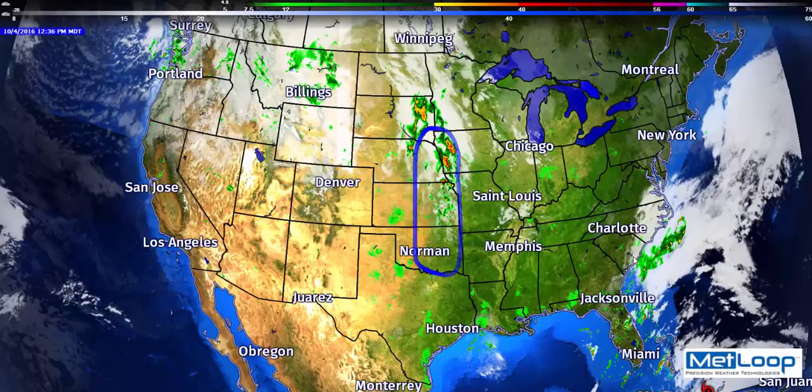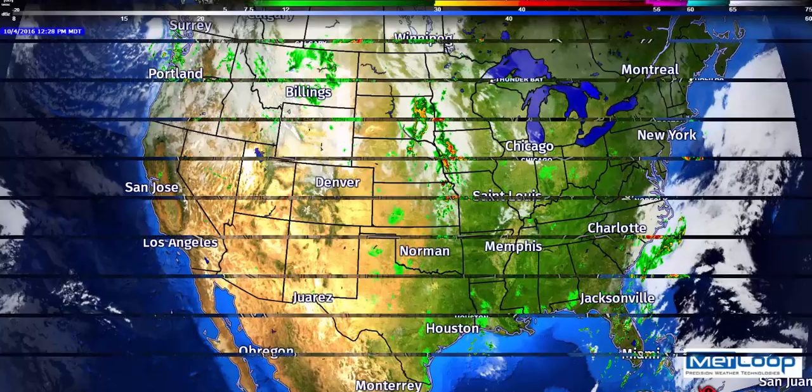So what we're going to look for with these storms is the potential for some very large hail, damaging winds, and some possible tornadic activity by later on as well. And really, the enhanced risk area for these storms is going to be into Kansas and the very northeastern portions of Oklahoma. So if you are in this part of the country today, make sure that you are listening out for your MetLoop alerts, especially heading into the rest of this afternoon and this evening.